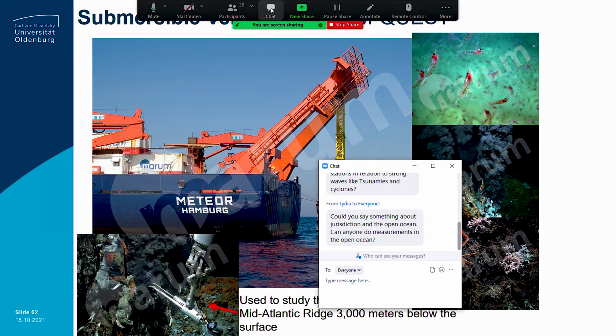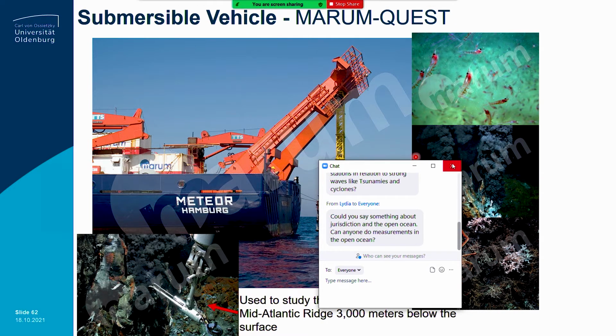So, for example, if I'm going to be doing science in South African waters, they'll say you can't do what you want to do here in our waters, or you have to apply for a permit, and that might take maybe a month. If you don't have such time, you simply move away from their waters and go into the open ocean. That should be no problem.